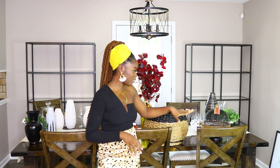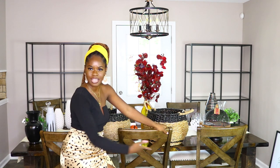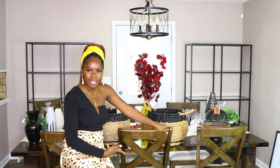So I dabble in a bit of everything. You might see, for example, the dining table and the chairs give you like the rustic farmhouse kind of feel, and then the shelves back there give you like a contemporary kind of feel. So I don't like labeling it. Do what makes you happy, do what works for you. So first step is download Pinterest and search dining area designs, and then Pinterest will ask you what is your style.